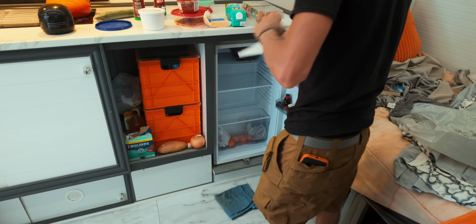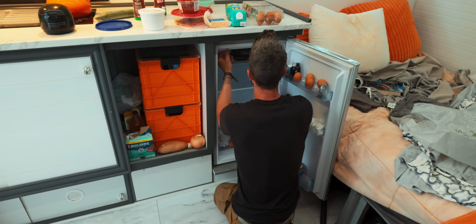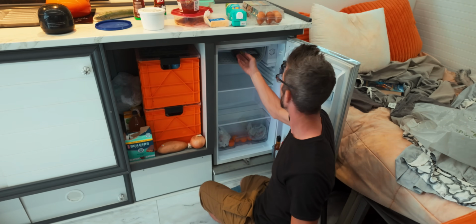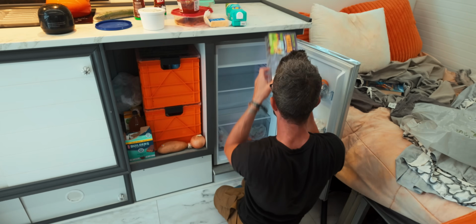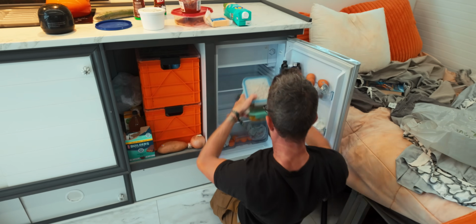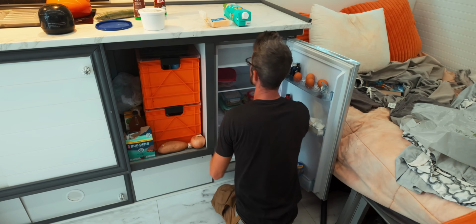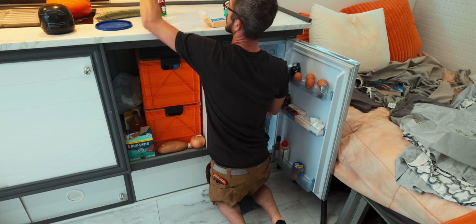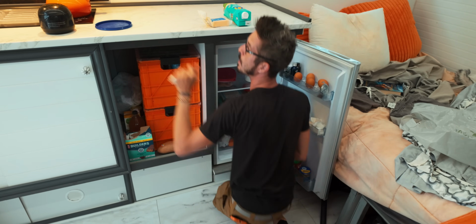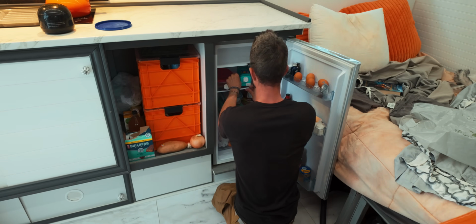Put the freezer door back on. There we go. Look at that. No problem, man. Alright, put the eggs back in. My chocolate milk, cucumber, what else? Some cheese, coconut water. That's it. We're back in business.